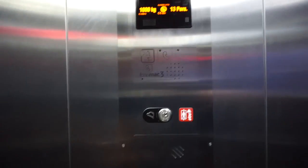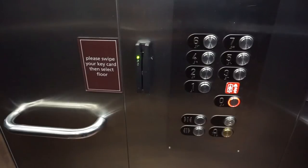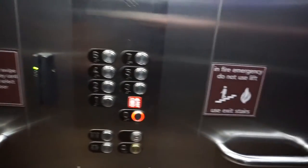Okay, so the lift is a Phonomac 3. Never heard of that before. And when you go up from the ground floor, you've got a swipe your card security measure, which is good. So there's three lifts.